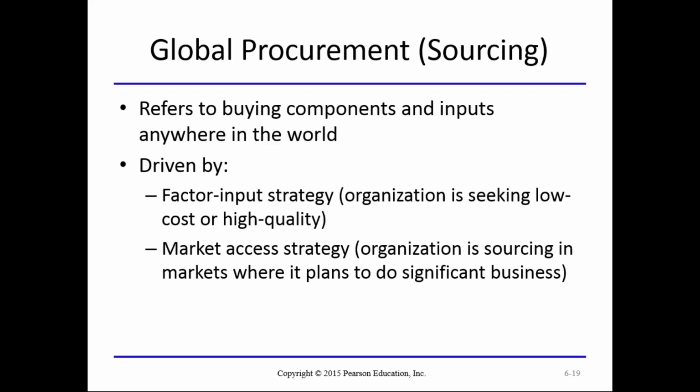And then the market access strategy is where the organization sources and markets where it plans to do its business. So that begs the question of why aren't we building iPhones in the U.S., because they're the major customer of Apple. And I think that there's going to be some situations in the near future where they will be built in the U.S. because it'll be cheaper than paying this penalty to bring each one of those phones in from China.